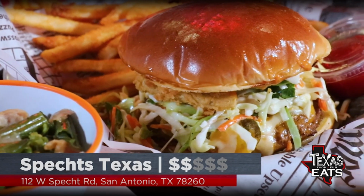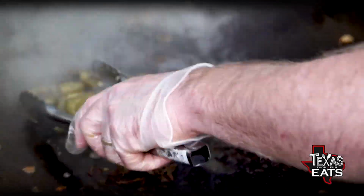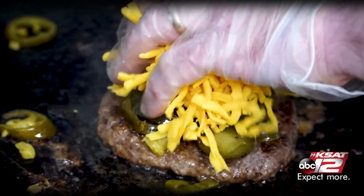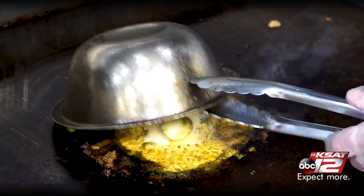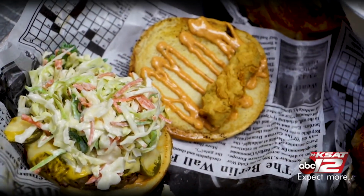You also have a spicy burger on the menu. What's going on with this one? It's just our brisket chuck blend. We're gonna flat top sear it. We're gonna saute some jalapenos, throw some pepper jack and cheddar on top, and then we're gonna fry some jalapeno spears, and then it's served with our Speck sauce and coleslaw. Check that out. Here's a bite.